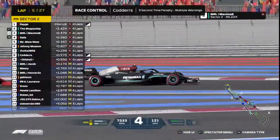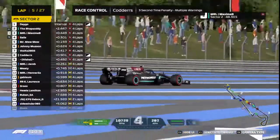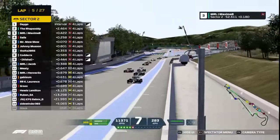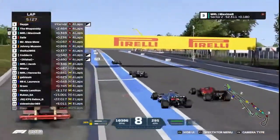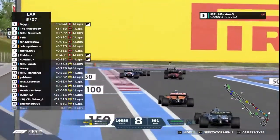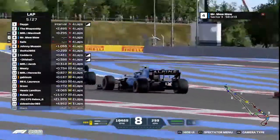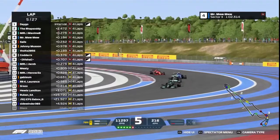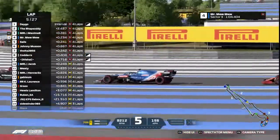Very interesting. Looks like the Mercedes cars pick up a 3-second time penalty, almost fighting amongst each other. Like Maxime doesn't want to make the overtake, but he might get overtaken by the cars behind. Sales and Mew Mew side by side. Mew Mew getting the move down on Sales. Now Mew Mew's next target is your team.